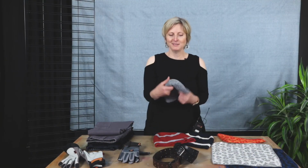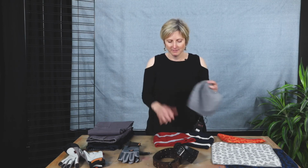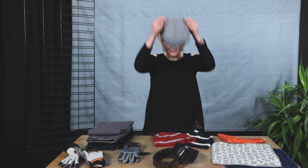Beanies, these guys are so cute. They're reversible. So you see the striped side out here. This is the solid side. The label itself is reflective, so you can wear it out at night and be seen.